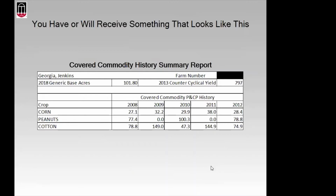Okay. And it shows the history. I'm blanking out the farm number here. But it shows the history of corn, peanuts, and cotton. Those were the covered commodities planted on that farm. Now, please note, it starts in 2008. Okay, this history report summary that you're going to get goes from 08 to 12. The reason they do that, I would assume, is because you've got to make a yield decision based on those years also. But please understand, this is your history from 08 to 12.